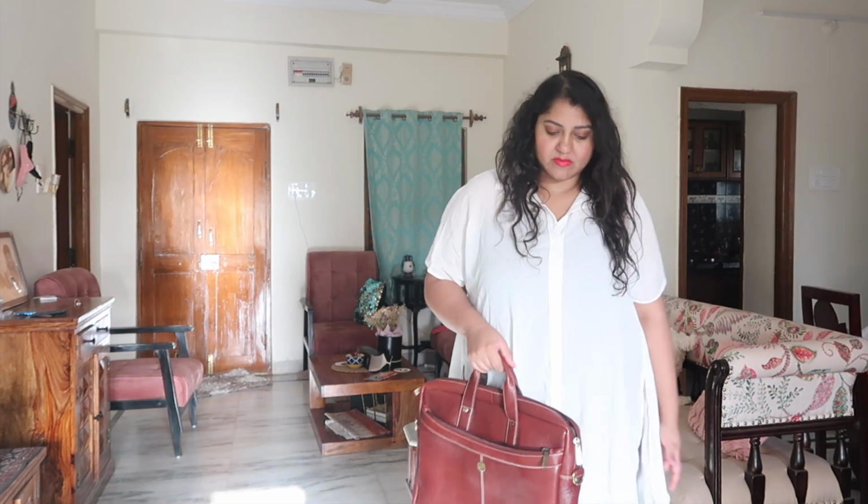The last look, again I have something very simple and basic, a basic white kurta or a basic white tunic, which every one of us has. If you're someone who likes to wear white formal shirts, then this is a look that you can try out.